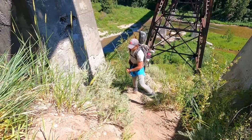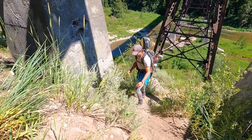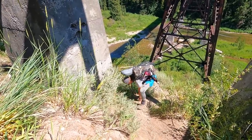I mean, the plastic's still on it. Like, I can see, it's like brand new. The rod, it's like brand new.